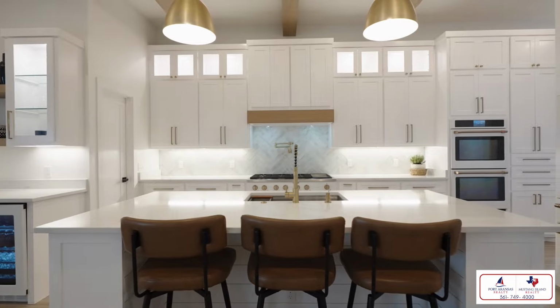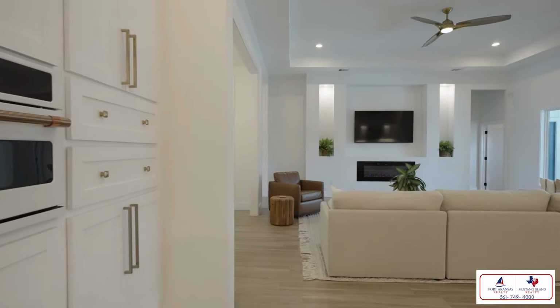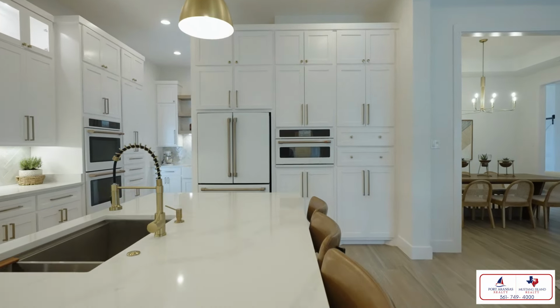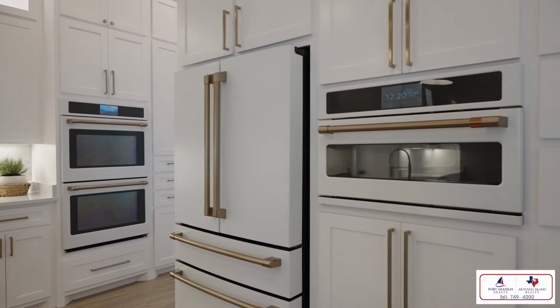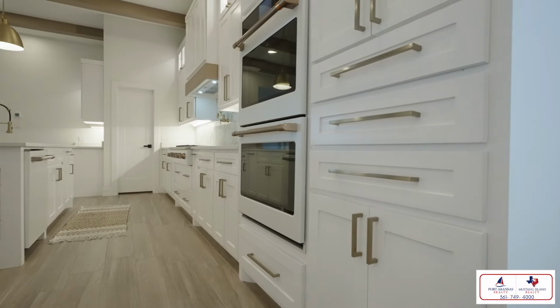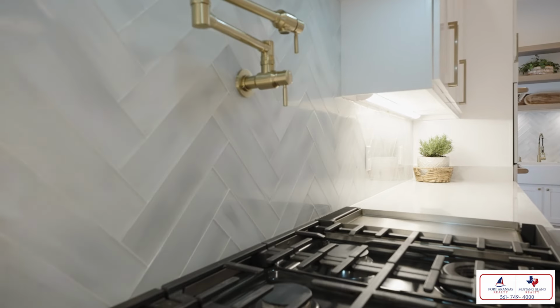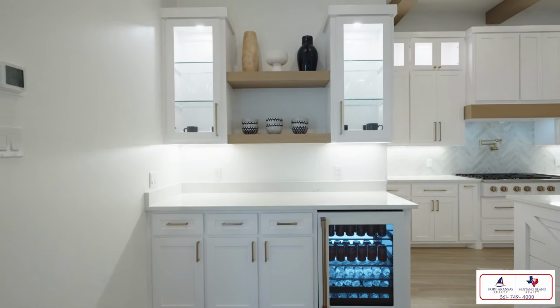Featuring quartz countertops and sleek white cafe smart appliances, the kitchen is both stylish and functional. It includes a 6-burner gas cooktop with a griddle, paired with an Inventium microwave oven, giving you a total of 3 ovens in here. The light oak ceiling beams and herringbone tile backsplash add a touch of warmth and elegance. And for those who love to entertain, the bar nook with open shelving and a wine fridge completes this exceptional kitchen space.